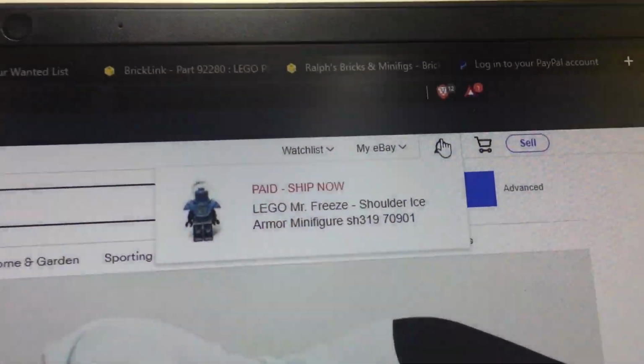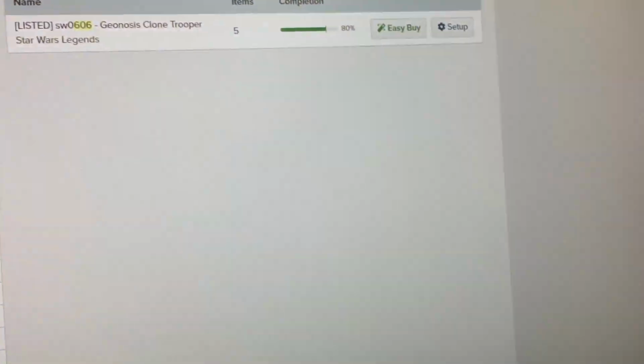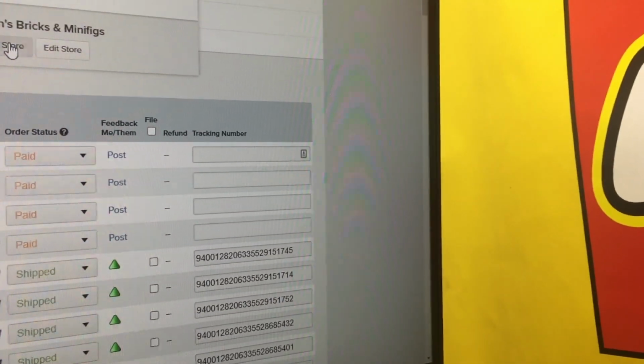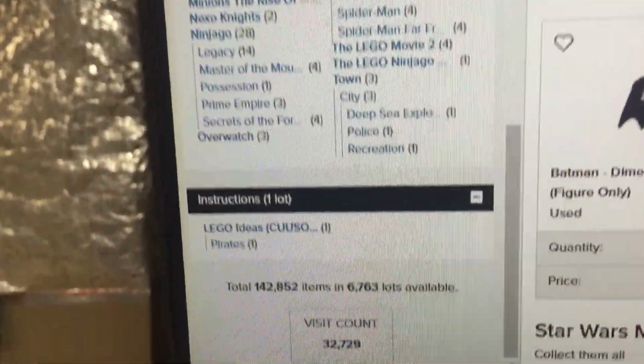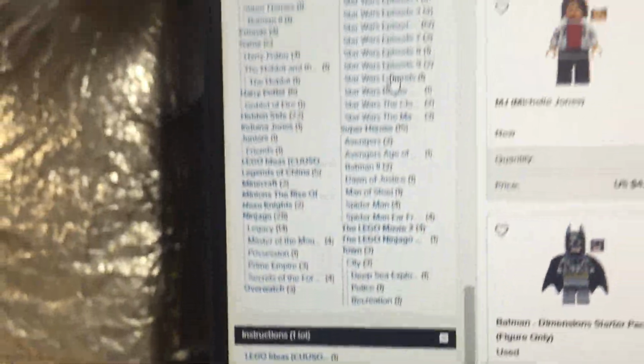eBay, I only have one order to pull. Not too bad. And then let's take a look at the numbers on our store here. 6,763 lots, and then 142,852 items. Not too bad.